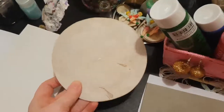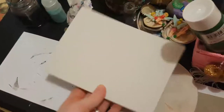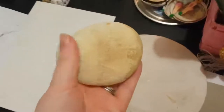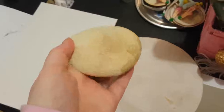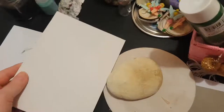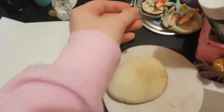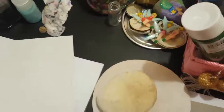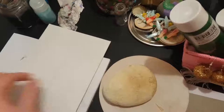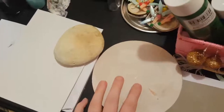There's a painting day today. We got a round wood canvas, and we got a rectangular canvas, and we got a rock. Got a happy little rock. Oh, it has a nice texture on it. Probably not gonna be able to do all three of these today, but you never know. Little wings, a fairy with lashes and wings. We might. I'm gonna at least make a start on all three of these today, so let's get started.